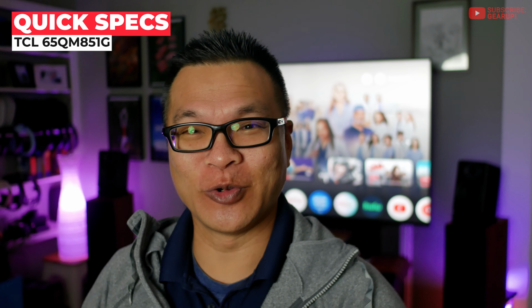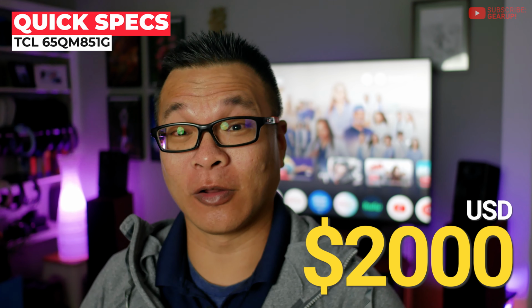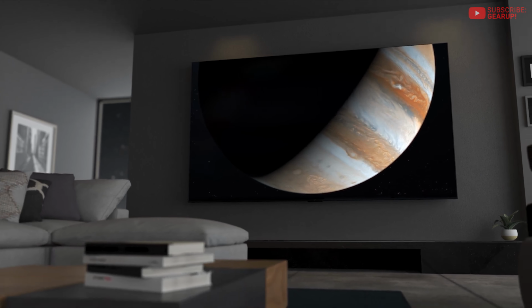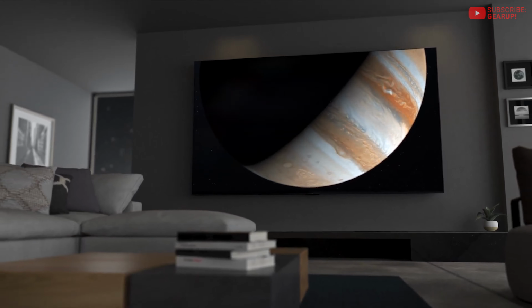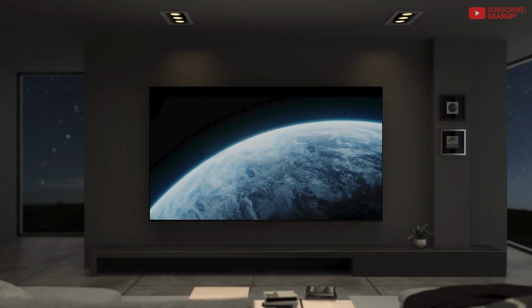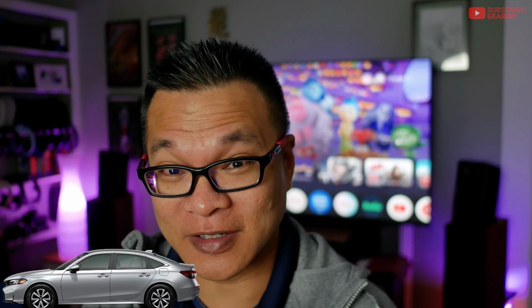TCL Q-Class QM8 retails for $2,000 for this 65-inch model, all the way up to $10,000 for the 98-incher. And if you've got the cash to burn and the space to put it, they have a range-topping 115-inch unit for, get this, $27,000. That's more than a base model Honda Civic. Thankfully, most models can be found for under $2,000 nowadays on Amazon.